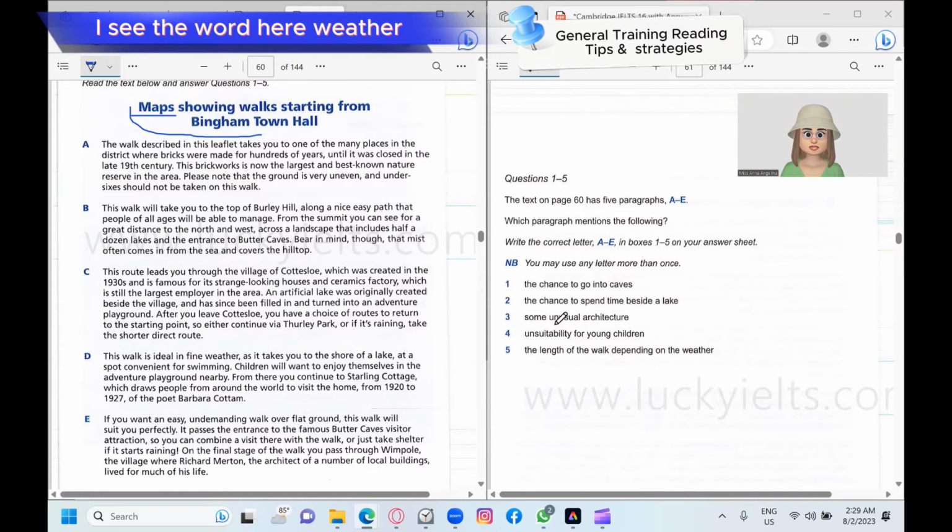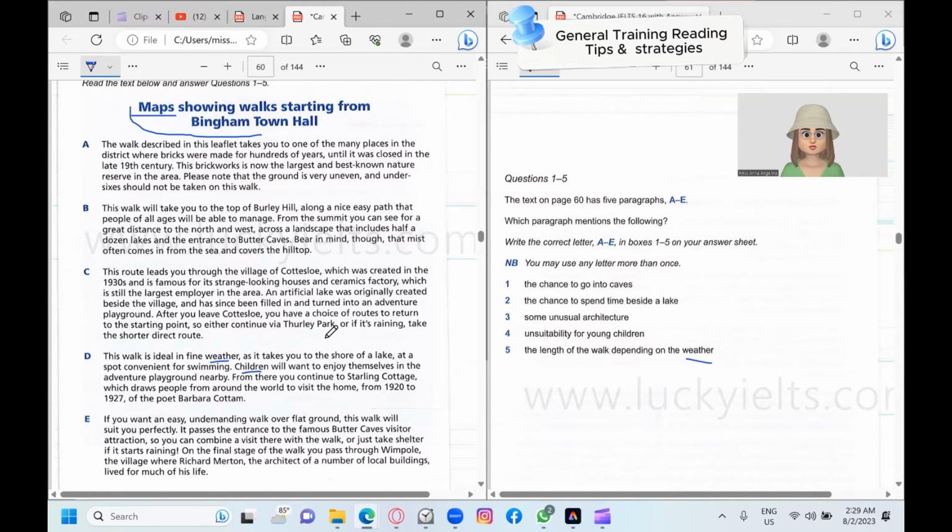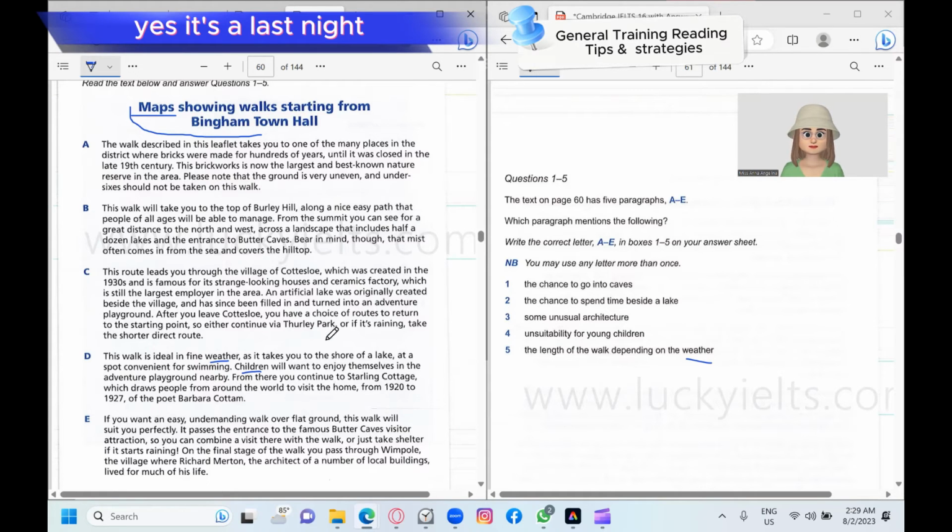Maybe we can take the word weather, so I quickly look at the words in here. I see the word children, so I quickly track the word children somewhere. Okay, I see children here. Maybe I also see children somewhere else. Architecture, do we see the word architecture somewhere? Something about buildings. Yes, it's the last paragraph, E.